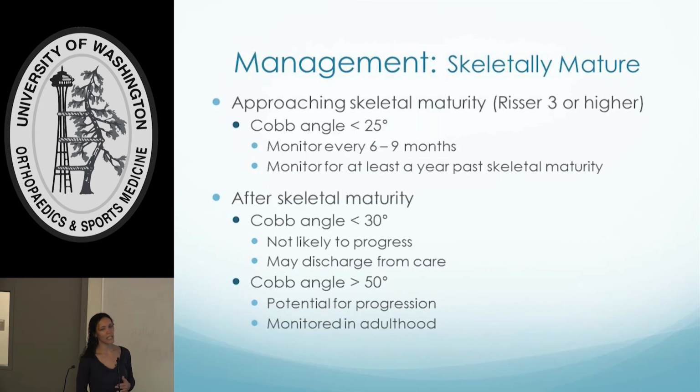So when we move on to our skeletally mature patients, or patients who are not necessarily fully skeletally mature, but they're 2 years past their onset of menarche, or their Risser 3 or higher for girls, and a little bit higher for boys, those are ones that you're going to also observe on a regular basis, but a little bit further out in time. So if their Cobb angle is less than 25, it's okay to watch them about every 6 to 9 months. And you also want to monitor them about a year after their final skeletal maturity.